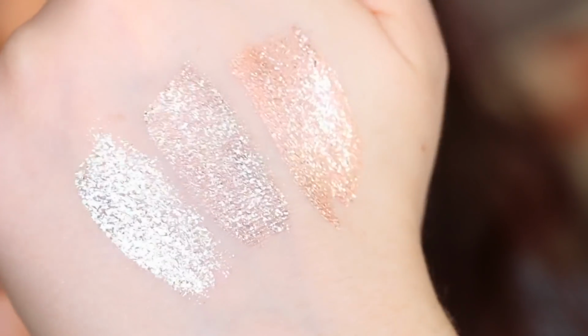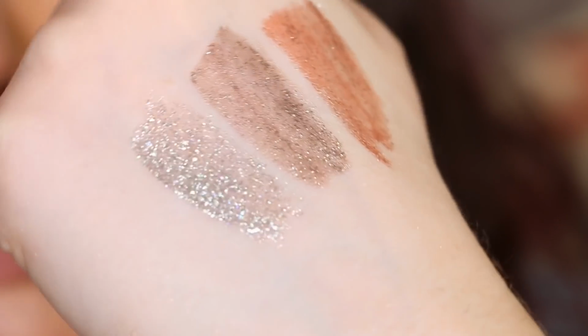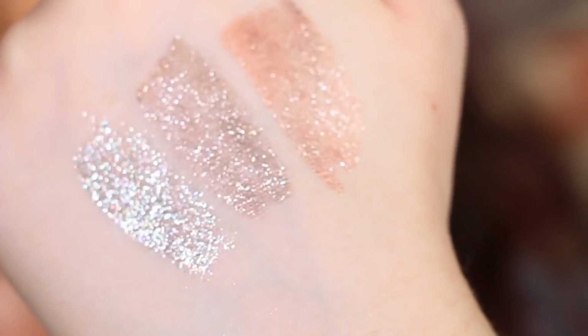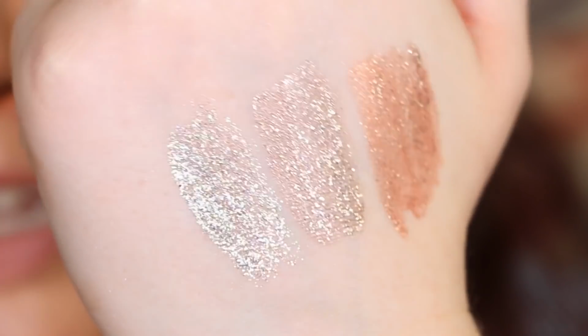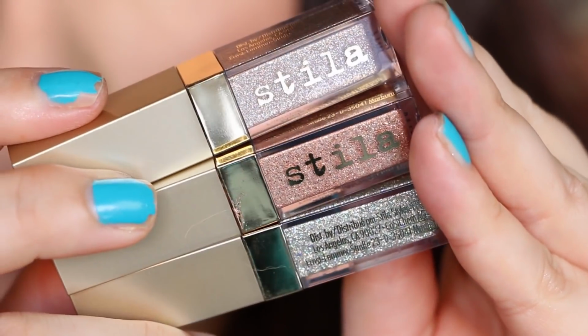Now these are gorgeous. I like to wear them as inner corner highlighters. Otherwise you can put them all over the lid. You can put them over an eyeshadow to make a really gorgeous sparkly look. And it's just a really cute little sampler pack.